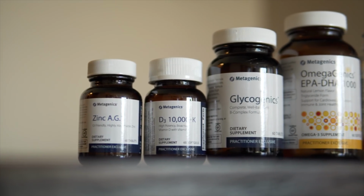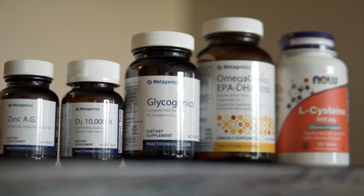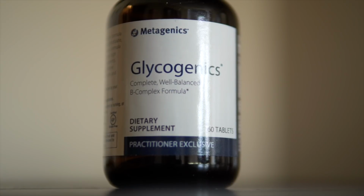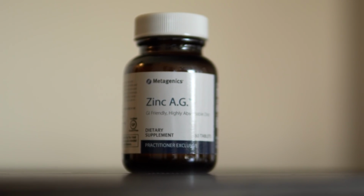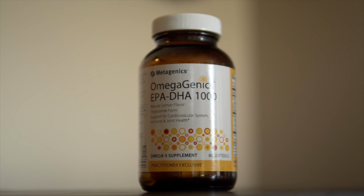But what's great about this is it's really giving us the tools to create a custom supplement protocol for you. After the last time we met, we got you started on a B complex. We did some vitamin D3 with K2. We started you on some zinc to help with that zinc to copper ratio. And then we also added in some omega-3 EPA DHA. So we've started that supplementation. How have you been feeling over the last few months since we did that?